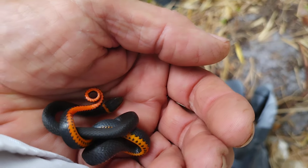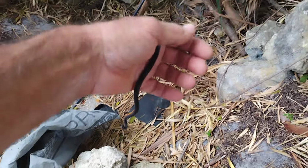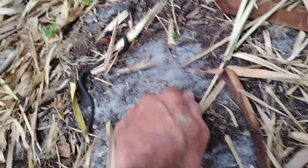Look what we got here. I found a little baby critter. He's a giant ringneck snake. Thing's probably like a foot long. Look at the size of that thing. He's a giant. Very, very tame, very docile.